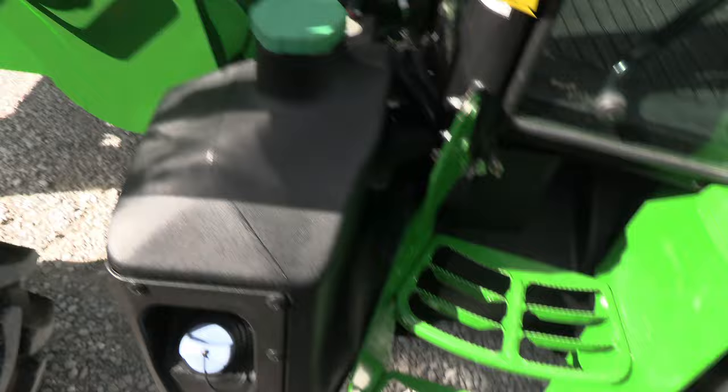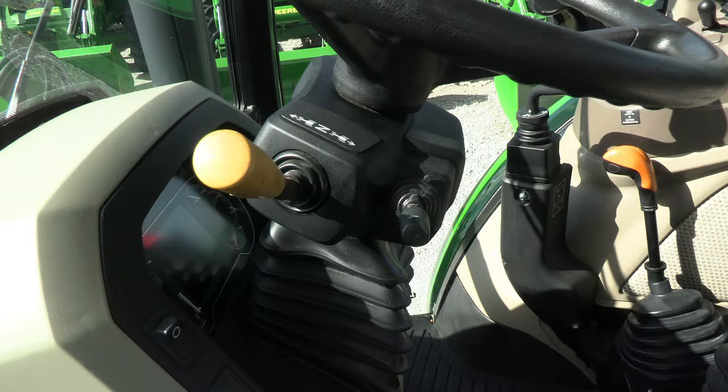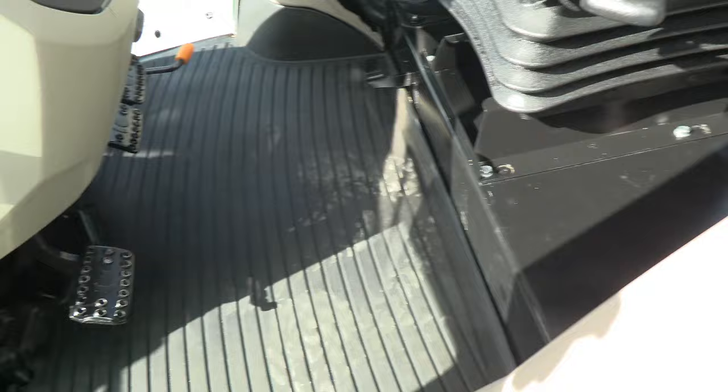Show you the inside of the cab. Nice and clean in here. Has the suspension seat here for the operator. Has tilt and telescopic steering wheel. Left-hand power reverser allows you to change direction without clutching. As you can see, it's very clean in here.